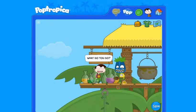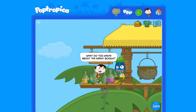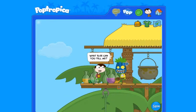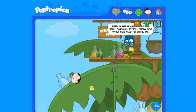What do you do? I did mix bugs and put them in coconuts. What do you know about the great Booga? I can make a potion calm, but the king is locked deep in the ancient ruins. What else can you tell me? Demon town, there's a wall. It will show you what you need to bring to me.